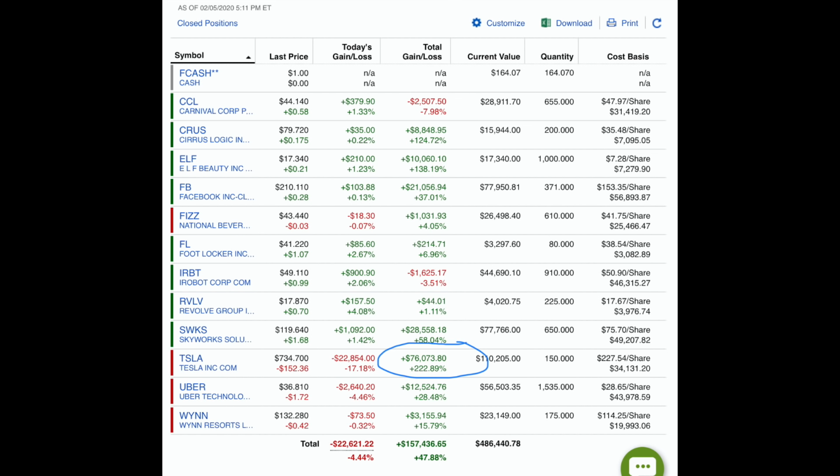And even if it had, let's say, two or three more awful days where it's down 10% plus, it still would likely be our best performing stock. I did see Elf is up very nicely after hours right now, and that one we're up 138% on. I think I saw that one up 9 or 10%, so we'll see where that one trades out tomorrow. But neither way, Tesla still is our best performing stock.